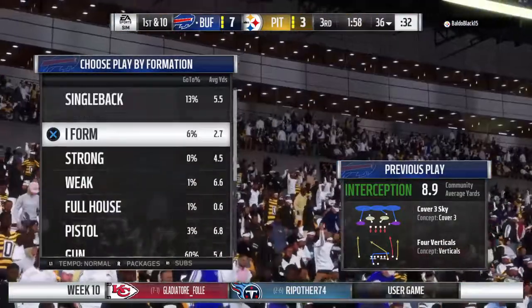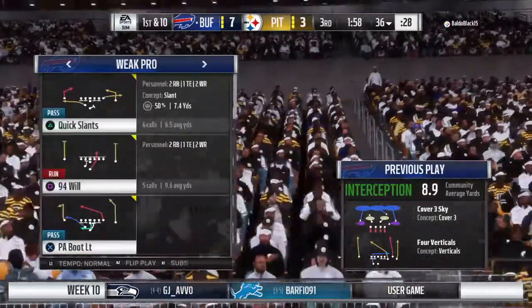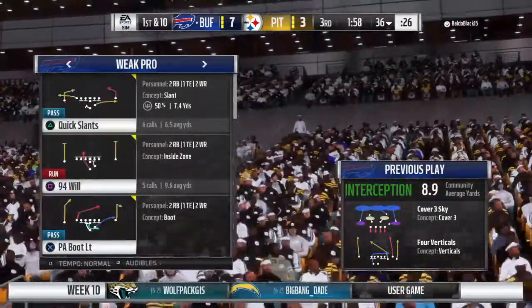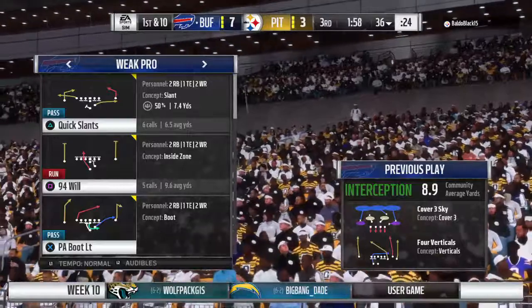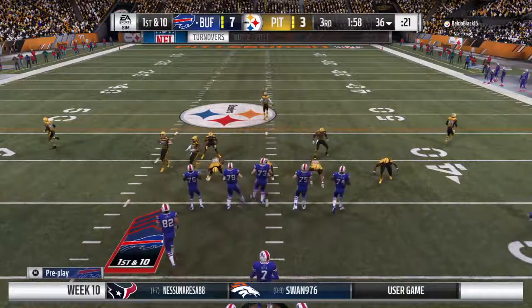Well, Brandon, there's no question who they're going to look to on 3rd and long, but you can bet this defense knows that as well, so they've got him blanketed downfield. And this ball winds up being intercepted. So from the 36 now, 1st and 10.